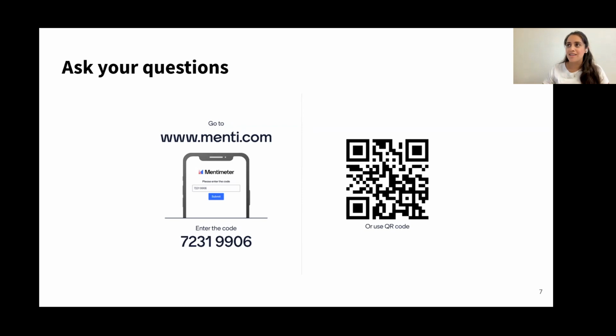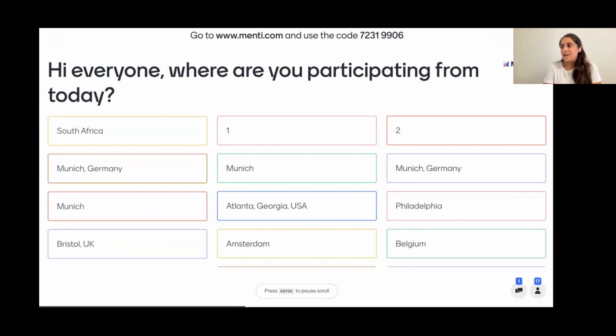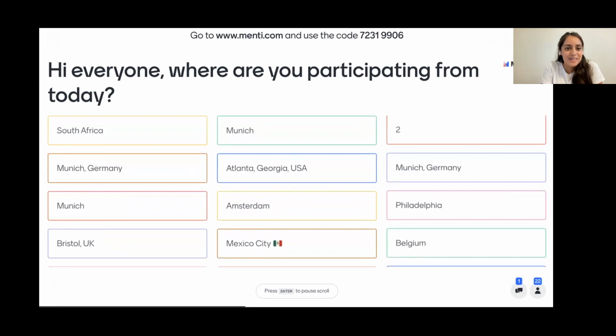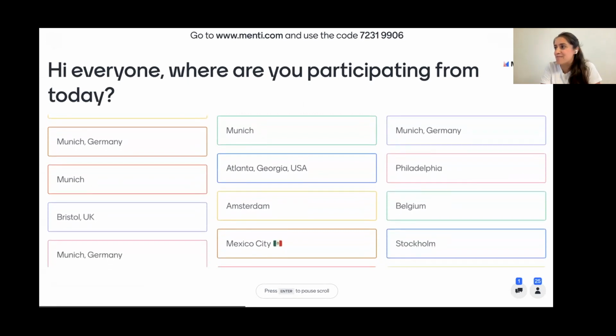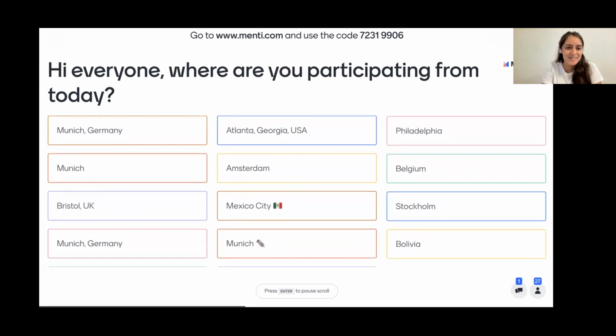So maybe you can open it, and we will start with an easy question, to see if it works for you all. And I would like to know, where are you joining us from today? So when you've logged in, you will see a question where you can submit your answer. And here we can see people answering. Nice. Cool, this is working. And I see in the meantime, we also got even more international. So we have people from Mexico, UK, USA, Belgium, Sweden, Germany. That's so nice. Great to have you all here.